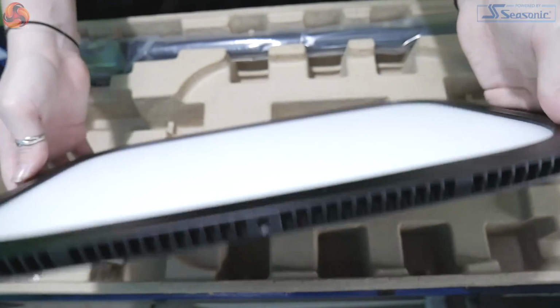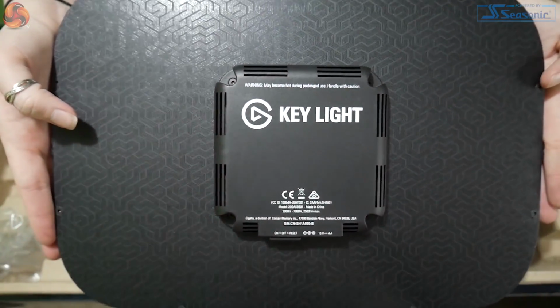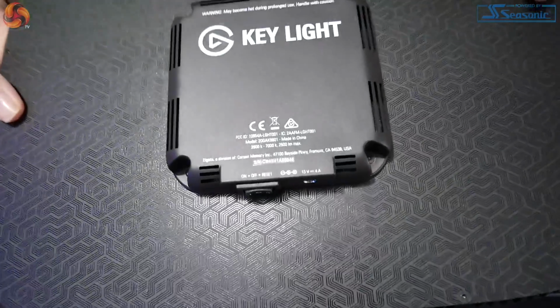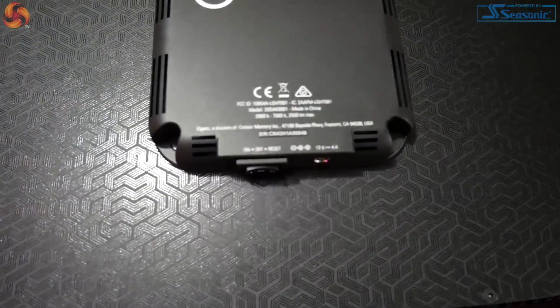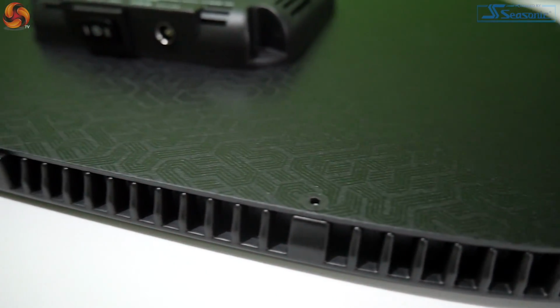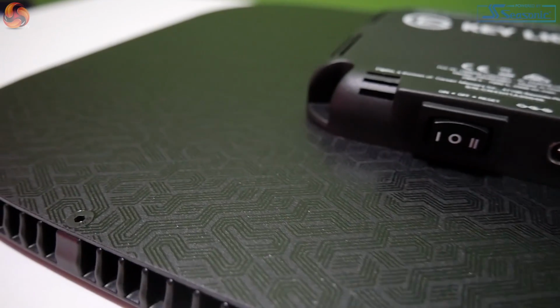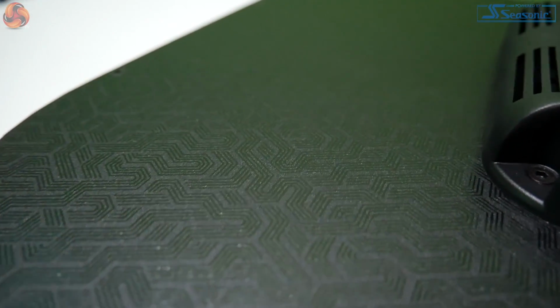Elgato's Key Light has a glare-free diffusion thanks to its beautifully balanced opal glass face. The key light is 24.9 centimeters in height, 34.9 centimeters in width, and the trim around the edges is just a little over 1 centimeter. This is possibly the smallest and thinnest high-end studio light I've ever come across.